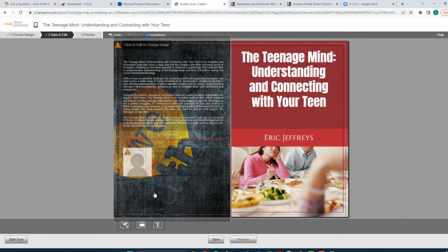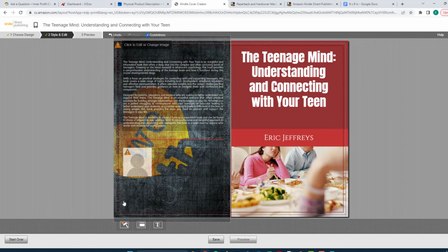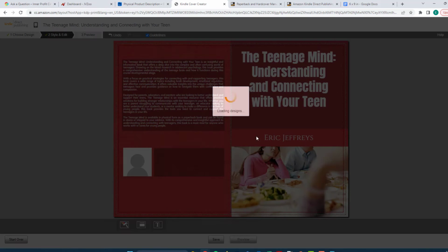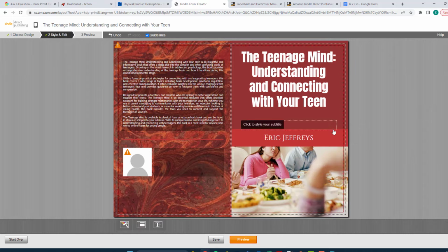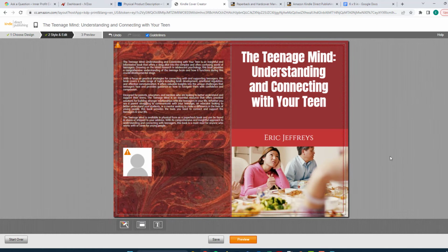The back cover image. Is that? Yeah, I think that'd be the back cover image. If I just select some earth tone paper, let's see what that looks like. Yeah, see, it kind of matches that red. That's nice. Okay. I think that's going to be okay for now. Oh, I can drag this down to make sure it's not hiding your face. Perfect, perfect, perfect. Okay, save that.